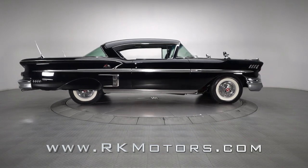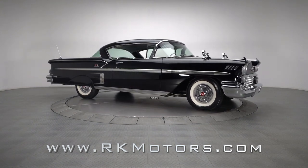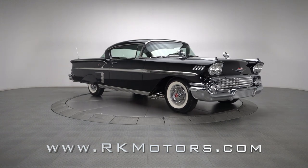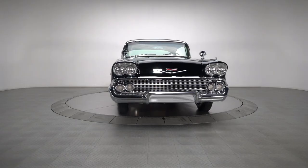This freshly restored '58 Impala is a first-class full-size that's as vibrant as it is timeless. Simply put, there just isn't much 1950s metal that's nicer or cooler than this line-topping Chevy.